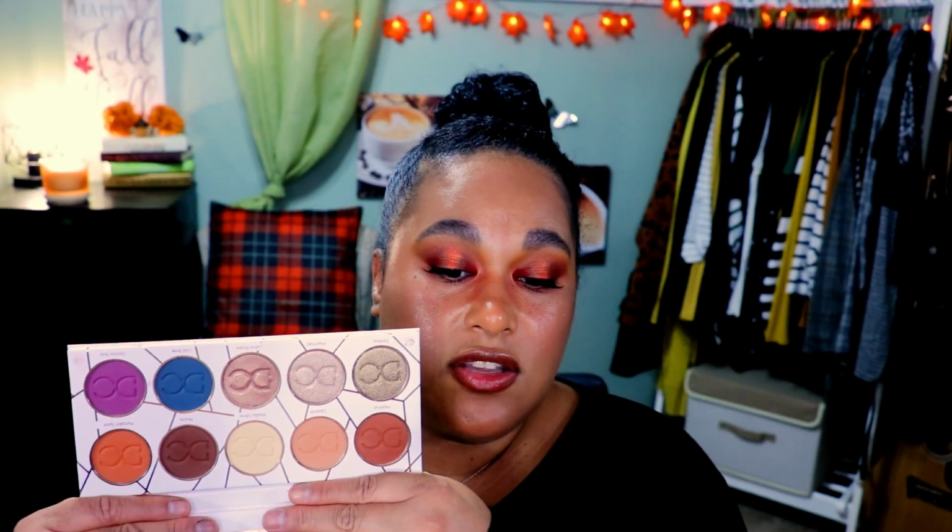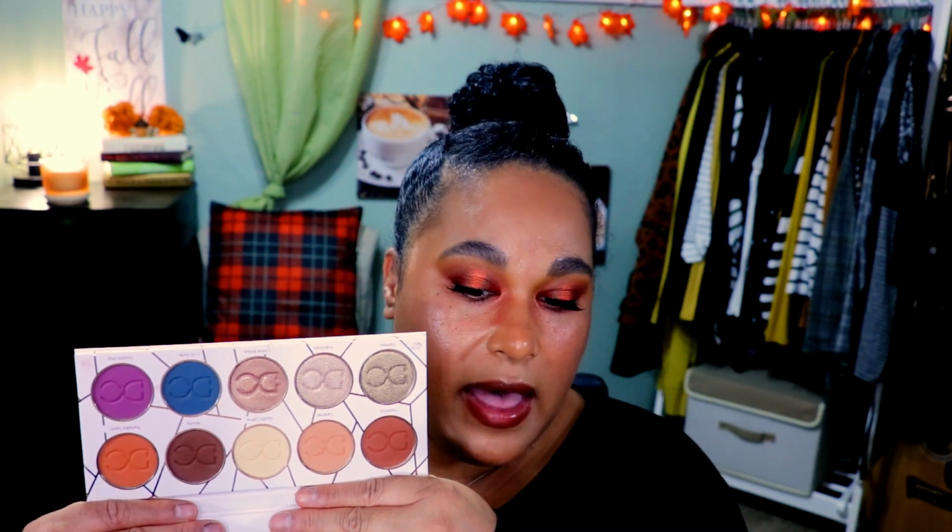The next one I have is from Dominique Cosmetics, and this is a traditional latte palette. Again, she makes great shadows. So this to me is a beautiful fall palette. Again, this is the neutral fall lovers palette, because what you have is some of these, we're starting to get into some burnt browns, but what you also have is the purple, and the teal, and then you have the rest of your neutrals.